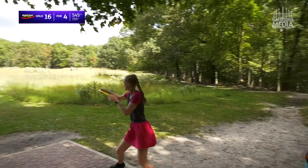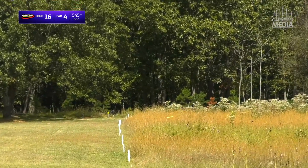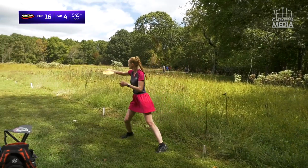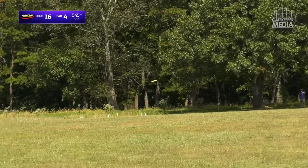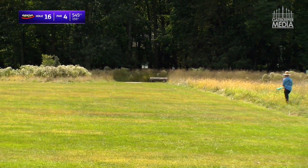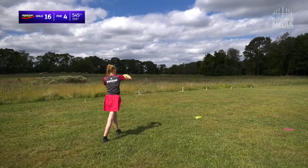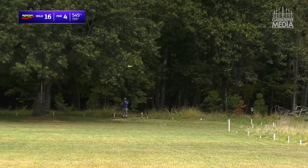Holly appears to have her yellow destroyer in hand, throwing the hyzer as well. And she's just in the tall grass and didn't quite get to hyzer. So again, playing traditional OB, it's where she last went out of bounds, and that's why she's much closer to the tee. So Holly's going to be throwing 4.